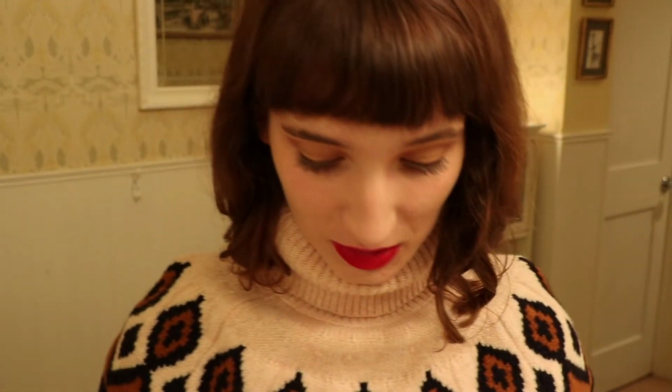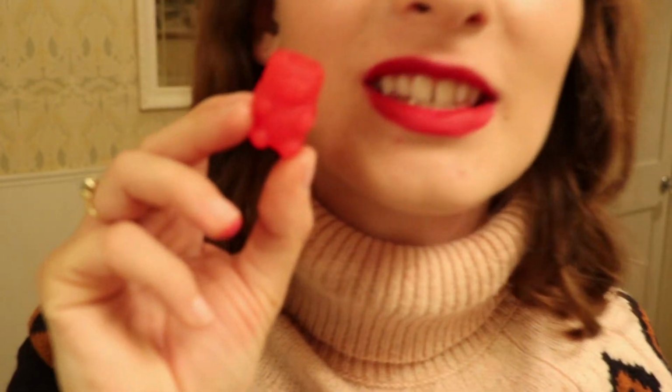So as you can see, this one is super bright, and I will give them credit for color matching because it's pretty close to the same color. So the next one that we're going to be comparing is the Sugar Cookie one.